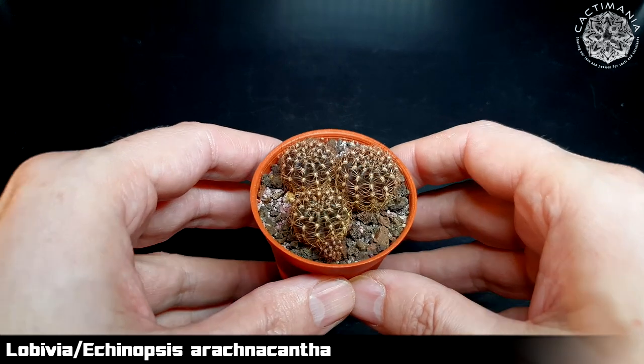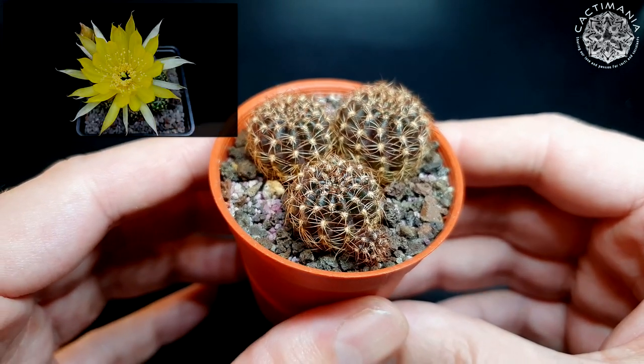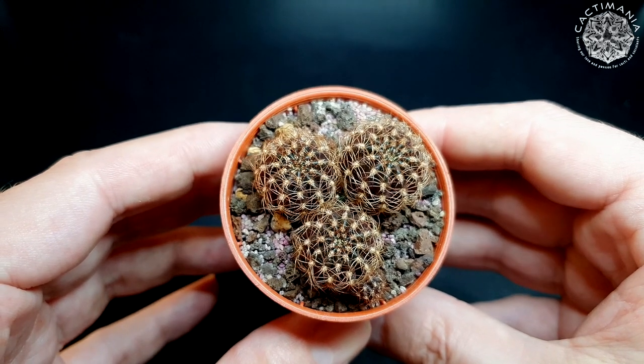Some little Lobivia arachnacantha, which were offsets I took from another plant. They rooted up pretty quickly. Nice big sulphur yellow flowers on these, although you can get them in other colours as well.